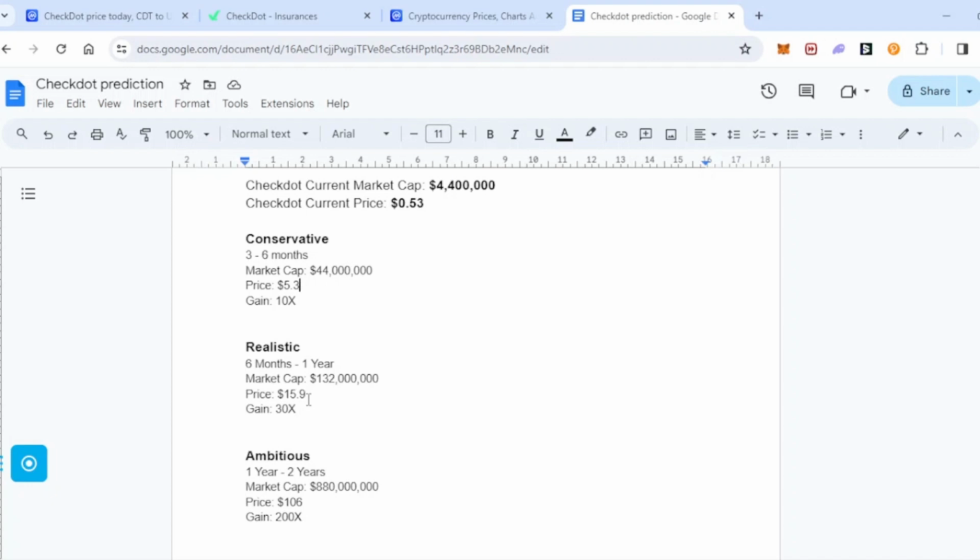And if it did actually hit this market cap and this price, the investors will be looking at a 30x gain. And once again, I put realistic. Do I believe that this is going to happen? I put realistic. So it's definitely getting a little bit harder, of course, as we get down into the categories.